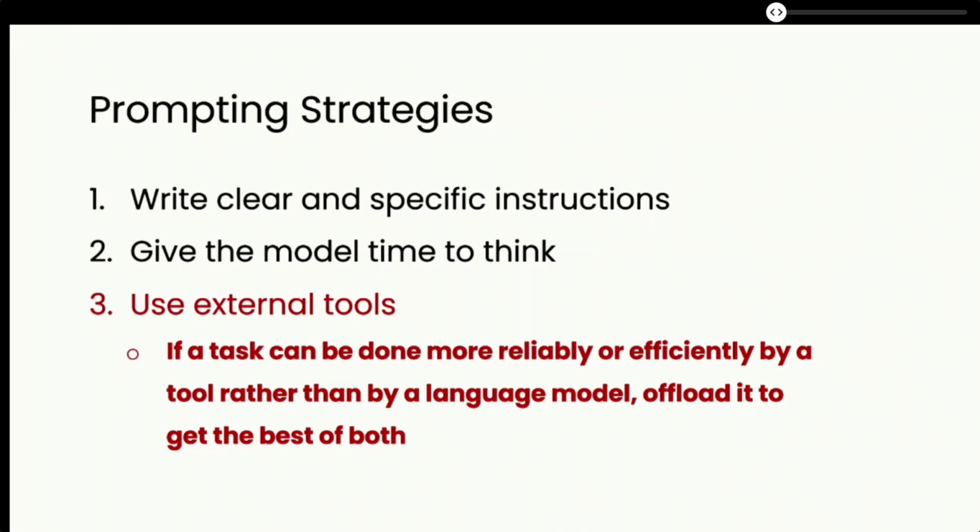And the final strategy is to use external tools. So you can augment the capabilities and also compensate for weaknesses of models by feeding in the outputs of other tools. So for example, you can give the model access to real-time information since its knowledge cutoff via APIs or internet access. You can improve the model's math ability by allowing it to use a calculator or execute code that it writes. And you can also address the context limit by intelligently retrieving information when needed instead of trying to fit as much as you can into the context.